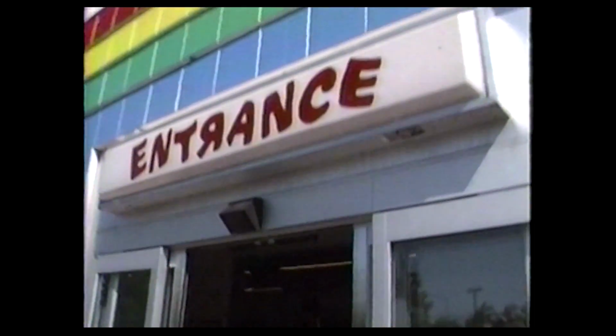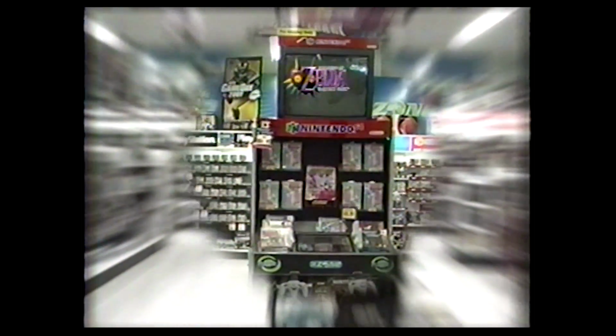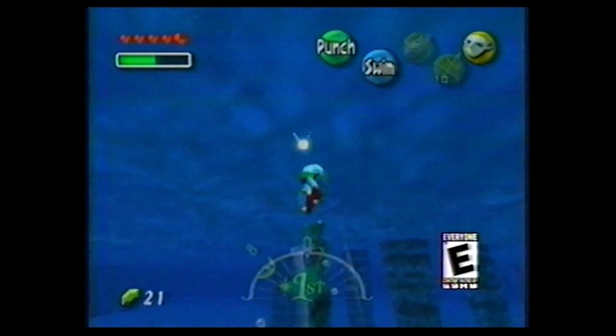Want some great entertainment this holiday? Head on down to Toys R Us. While you're there, you can check out the great new games coming from Nintendo. The Legend of Zelda Majora's Mask for the N64 is coming October 26th. Some consider it a sequel to the greatest video game ever. Others claim that it's much better than the original.